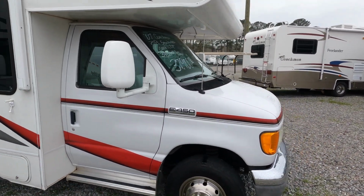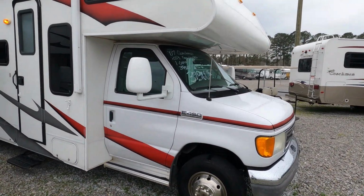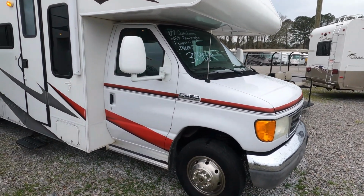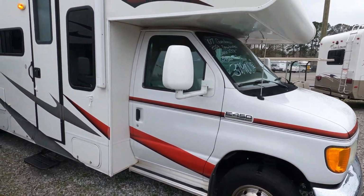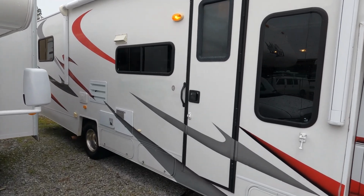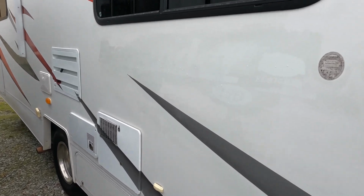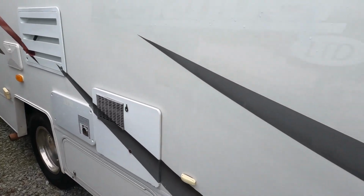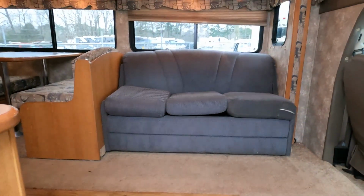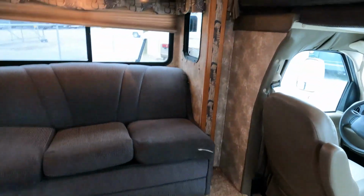It does have 305 horsepower, 420 pound-feet of torque. It also can tow 5,000 pounds, which is all you need to tow a Jeep or a mid-size tow vehicle or small vehicle behind it as a tow. 6-gallon DSI water heater. Like I said, pretty neat little Class C. Of course, still a little dirty. I hadn't had anybody in it to clean it yet, but it will get done, I promise.